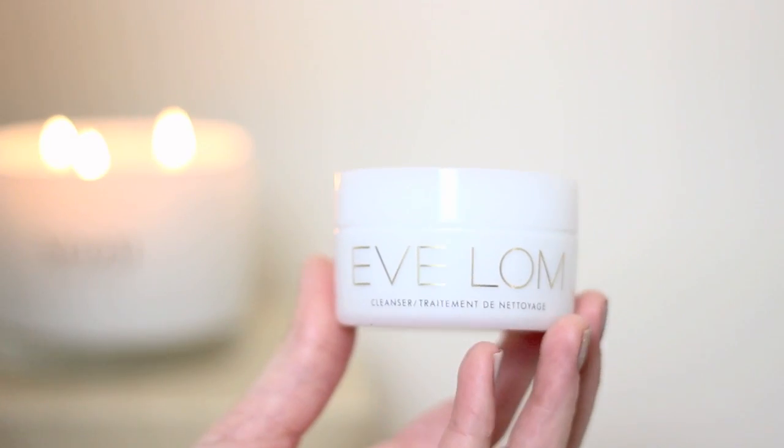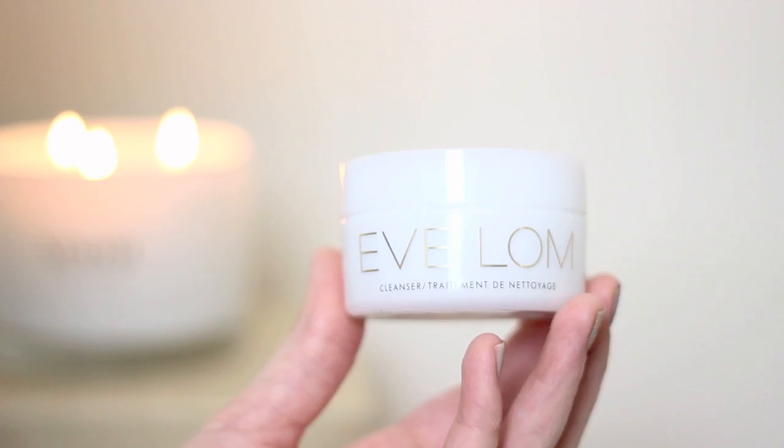So the next product I've used up, it's been a bit of a love-hate thing, and this is the Eve Lom Cleansing Balm, and I mentioned this in my last skincare video I think, and I said how much I loved it, how much I liked the way my skin felt after I'd used it and the way it went on and everything, and I still think that.